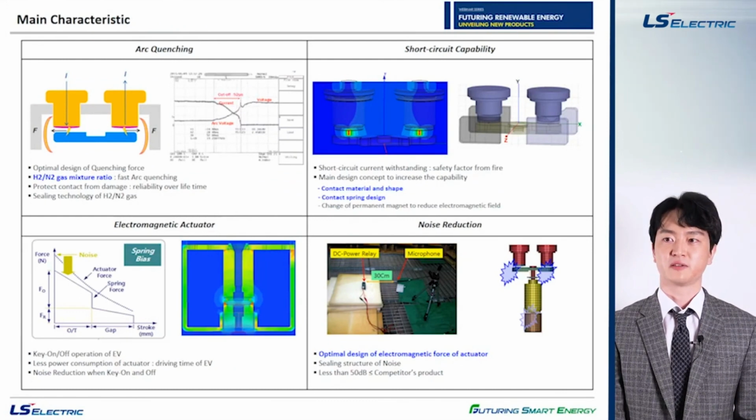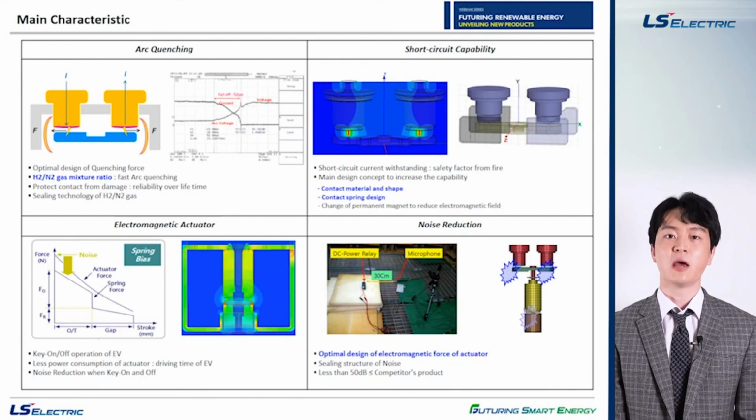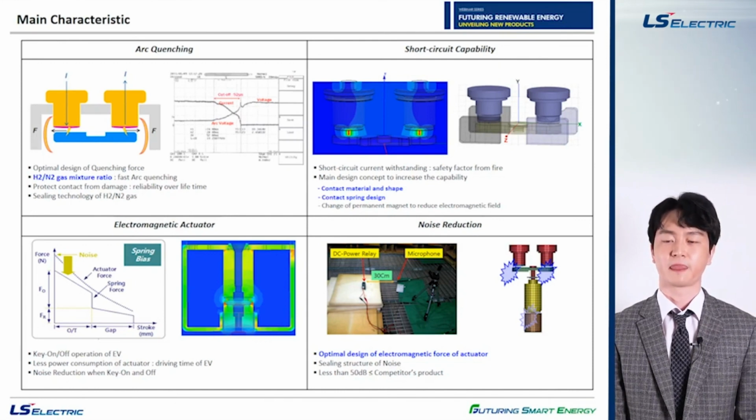Based on the design demands of the contactor for high capacity, there are four major design features: arc quenching, short circuit capability, solenoid actuator designing, and noise reduction. First of all, the most important part to switching is the arc chamber, which is sealed with H2N2 gas for better reliability. Secondly, the main contact should be considered to enhance the short circuit capacity by selecting the material and the shape of the contact with the optimal spring selection and magnet placement.